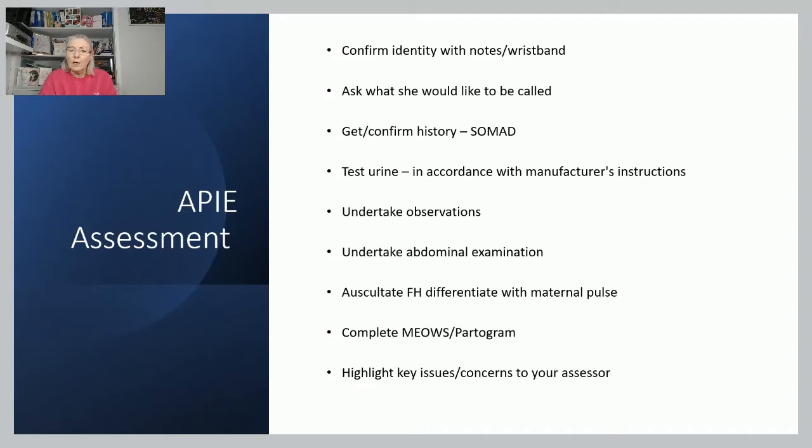Gather your equipment for your observations. Ask your assessor, can I confirm that my equipment is clean, calibrated and ready for use? They may already tell you that at the beginning of your assessment, that you can assume that your equipment has been checked and it's ready for use. If they haven't told you that, then do ask the assessor, are they clean, calibrated and ready for use? And then again, back to your client and just gain consent to undertake her observations.